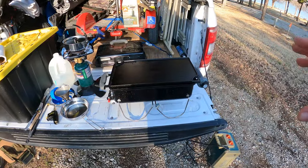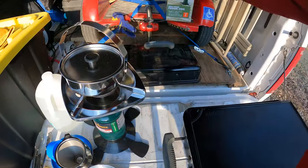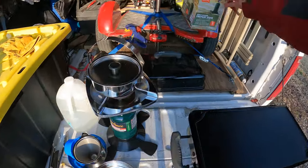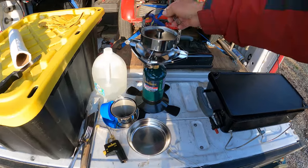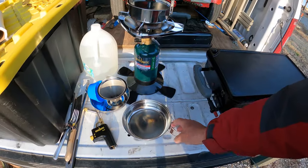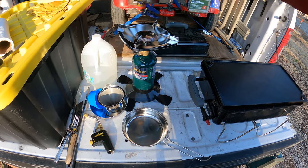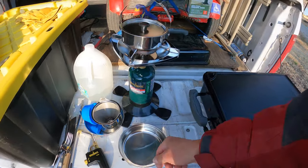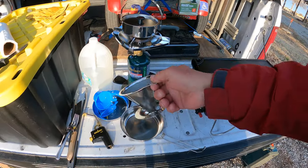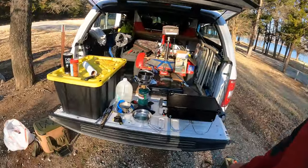But for coffee this morning, I used a little Ozark Trail single burner propane stove. Bought a little Ozark Trail mess kit, kind of like the old Boy Scout mess kits, but it had the little pot, which was just the perfect size for boiling the water. And I used a pour over with a number two filter. The little camp setup worked out great.